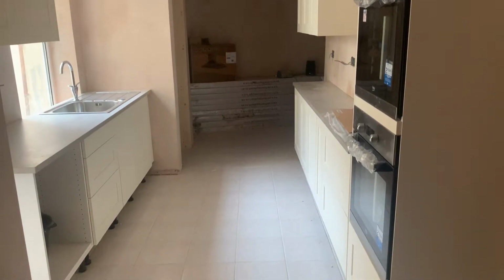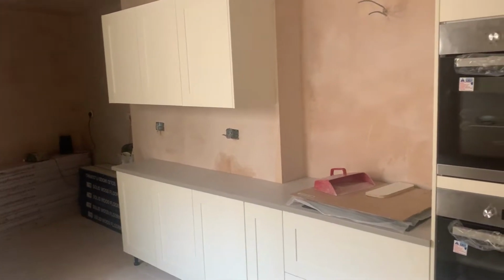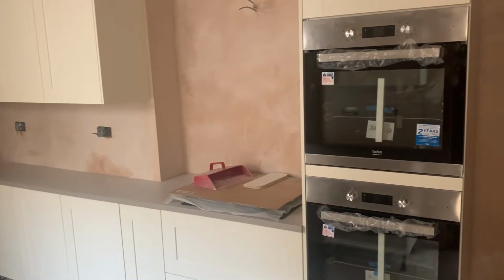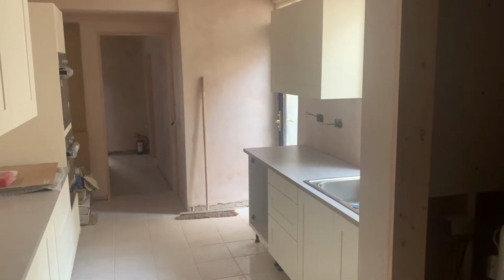But this is the most exciting bit. This is the kitchen. Look at that! How smart and roomy is this looking? It has totally transformed the way this house looks. The end where the kitchen used to be is now a sort of dining area, and this really works well.